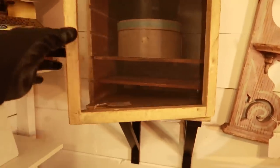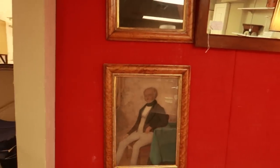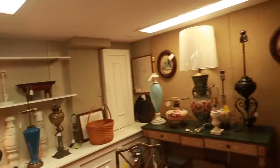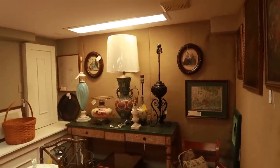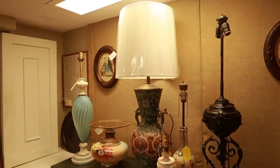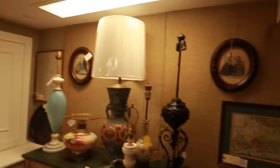Oh, I love this. It's almost like a pie safe in a way with a little screen door. That would be adorable for the boathouse renovation. Lovely old portraits. I was hoping to find a mantle for the fireplace we're going to make in the boathouse, but I'm not seeing one. That's the thing I would pay a little bit more for, just because it would be nice.